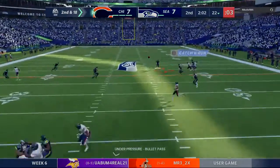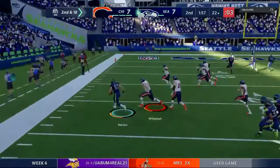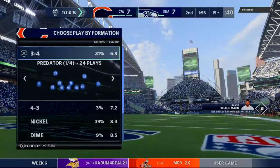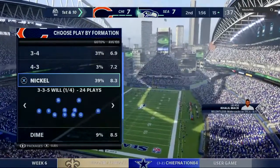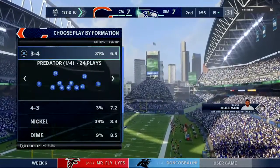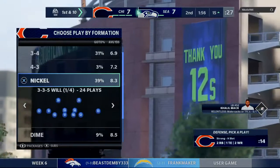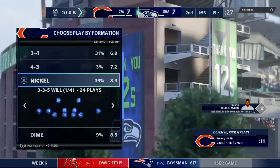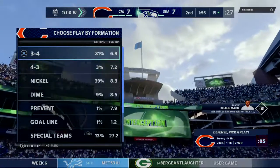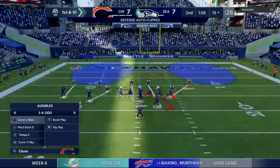From the gun, Ramsey. The ball popped in the air and intercepted. Picked off around the 41. 2nd quarter action, 1:56 remaining. Line of scrimmage, the 15.